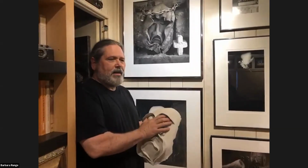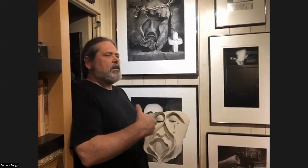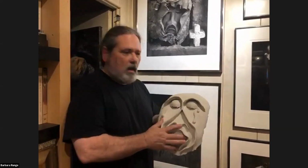So this isn't the first one, but one of the first masks that I made, I thought, well, I'll start off with an idea. I'm going to go with sad. So I tried to make this sad mask. And when I got done, I'm looking at the mask and it looked very angry. And I thought, well, that's kind of interesting. That wasn't my intent. So I went ahead and fired the piece. And then 13 masks later, I had a whole series of masks.